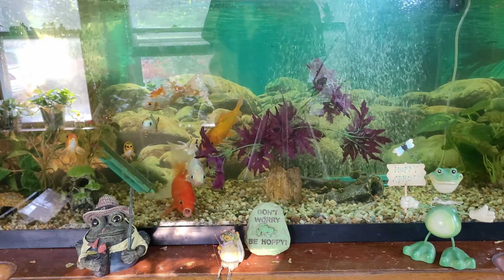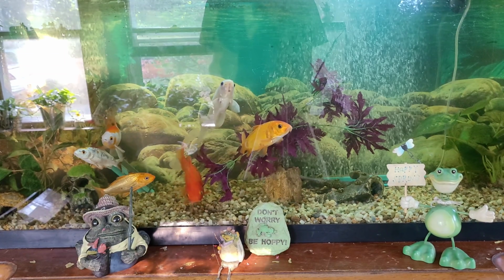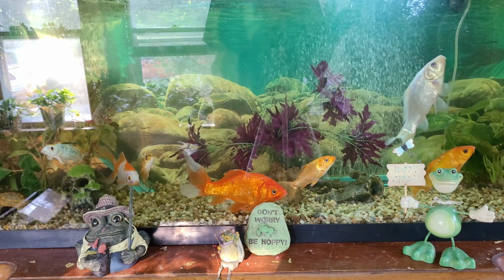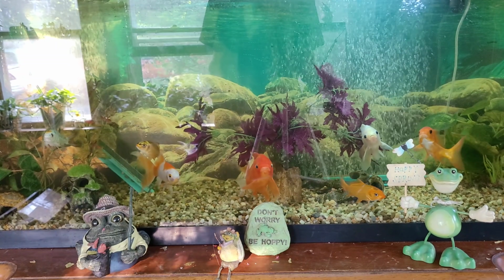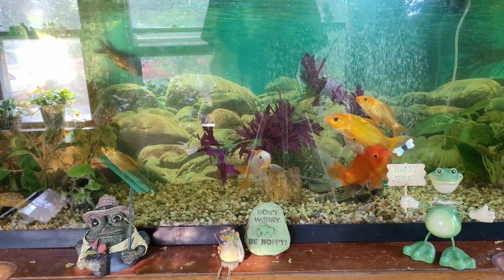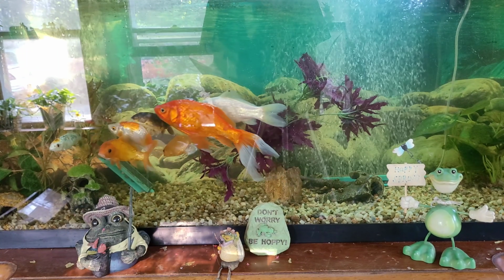You saw the beginning here, the first minute of this ending. Yes, we lost our tiger barb. And we're going to have to get another. She was never right to begin with. She always floated upside down and faced weird ways. But she'd come in and out. But no, she didn't make it. So we got to get the other barb a mate. So we'll be working on that.